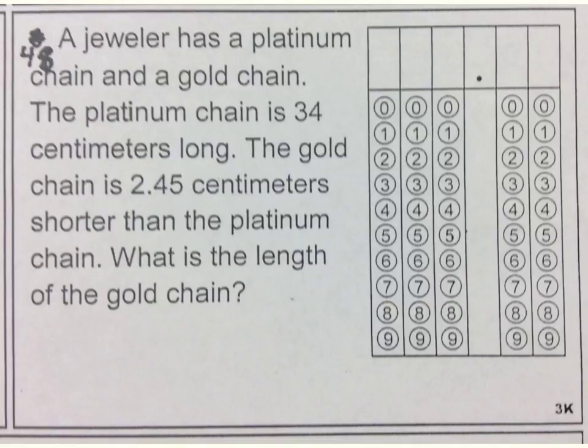Number 48. A jeweler has a platinum chain and a gold chain. The platinum chain is 34 centimeters long. The gold chain is 2.45 centimeters shorter than the platinum chain. What is the length of the gold chain?